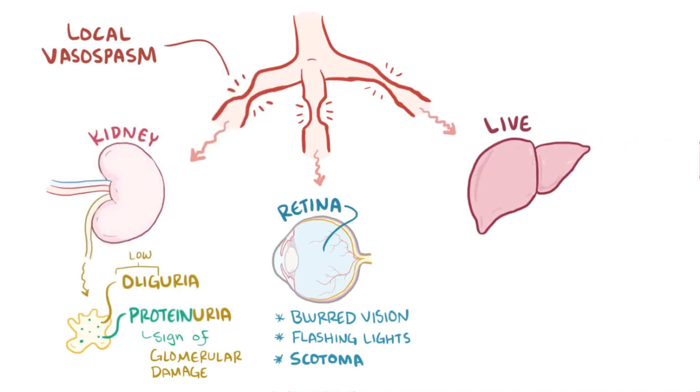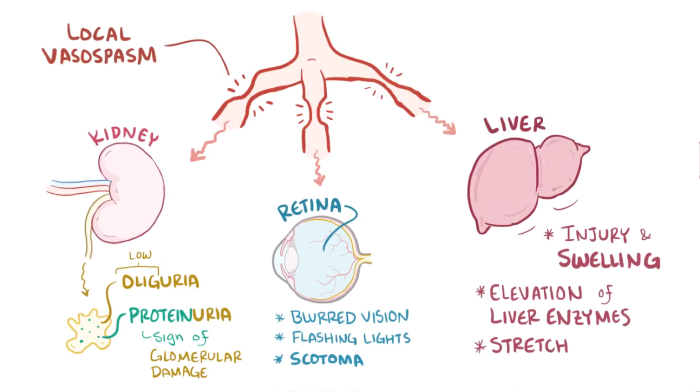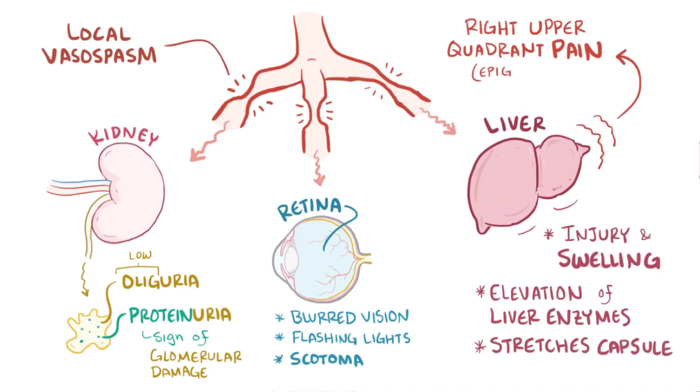Reduced blood flow to the liver can cause severe liver injury and swelling, which can cause an elevation in liver enzymes and stretches out the capsule around the liver. Stretching of the liver capsule typically causes right upper quadrant pain, or epigastric pain, which is one of the cardinal symptoms of severe preeclampsia.